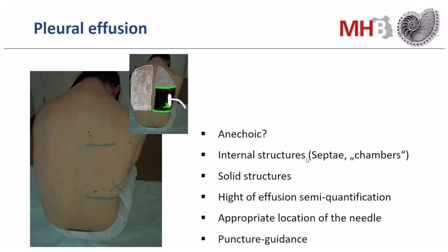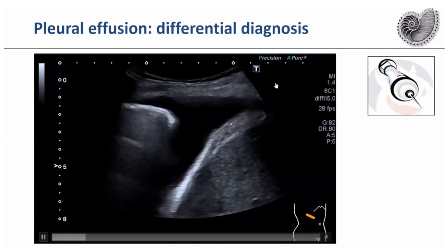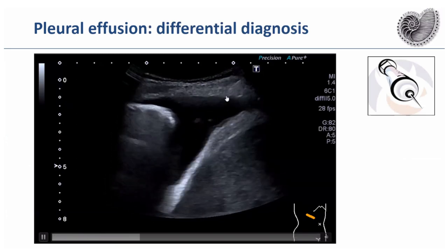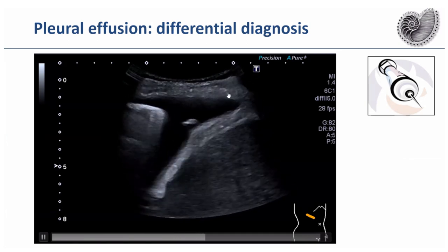You have to look for internal structures, for example, septae or chambering of these effusions, which may cause difficulties and need another approach. And you can measure the effusion and find the most appropriate place for the needle and guide your puncture. And in this case, this was not a large pleural effusion, and this was only a diagnostic procedure. And you see that I have performed it in the long axis approach, which is very easy.